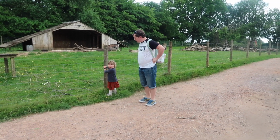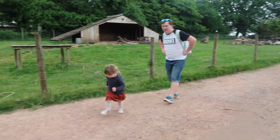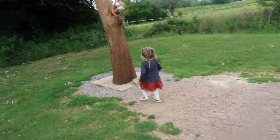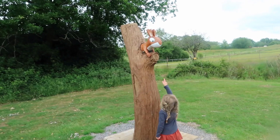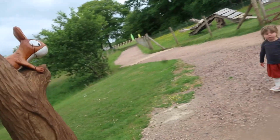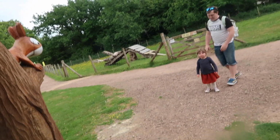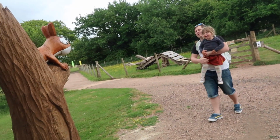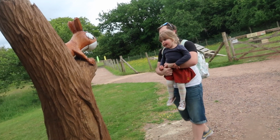Look over there. What? Look over there. Look, baby, you're looking the wrong way. Look where Mommy is. Go over there. What can you see? Come on, Daddy will pick you up so you can give the squirrel a kiss. You've got a nut.